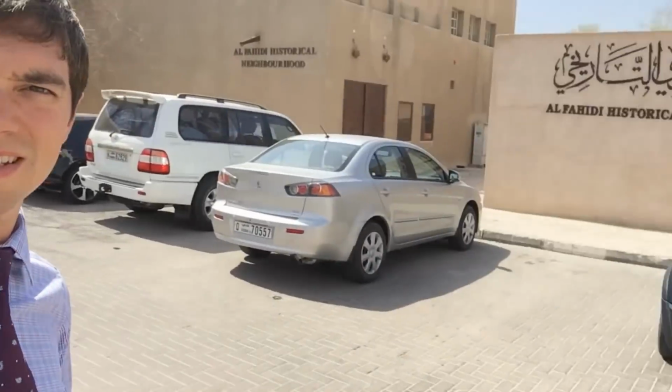So I'm here at Al Fahidi historical neighbourhood. Looks like this. It's the middle of August. There's no one around because it's 46 degrees and it's very hot, but yeah, this looks interesting. Let's see what's inside.